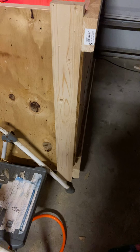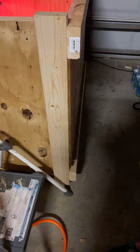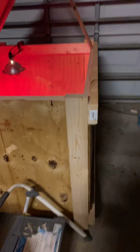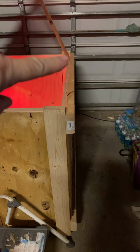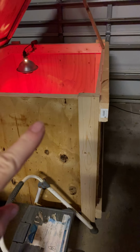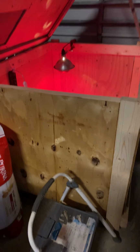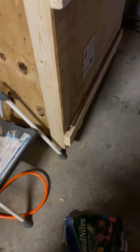So here it is. It is 3 feet tall, 52 inches on the long side, and 39 and something this way. I can't remember. So this is the brooder. It does have feet, but it also has wheels so that it's rollable in case I need to move it out of my way. And I don't know if I want to paint it or not. You know how they say, why paint something if it's nothing. I'm rambling. But anyway, this is the brooder.